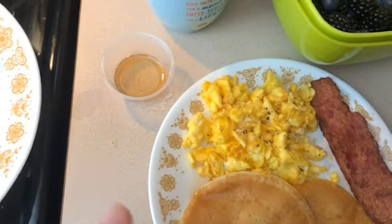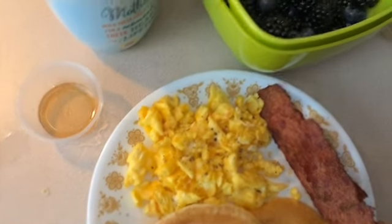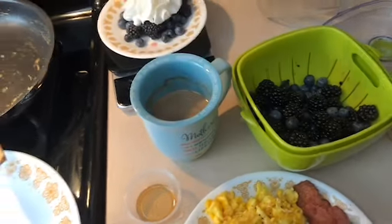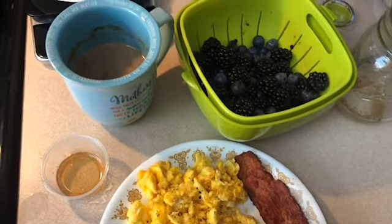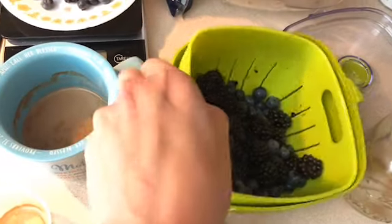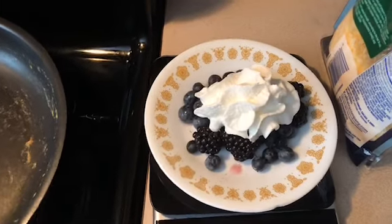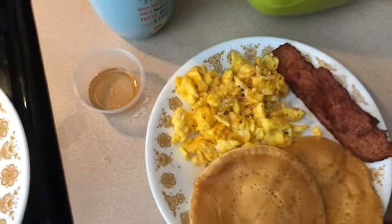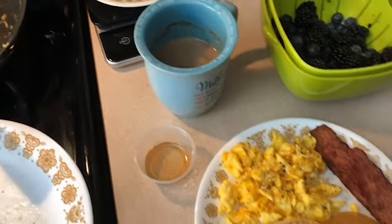So for breakfast, I just made some scrambled eggs. And Sophia wanted hers plain, but I put Mexican cheese in mine. It was super, super good. And then some turkey bacon. We have our fresh berries, just the blackberries and blueberries that we rinsed off. And I love that container for this. And then here is just some whipped cream on top. And then I have the turkey bacon, and these are the Vans pancakes that we decided to have with some honey and a little bit of butter. So that's what we're having for breakfast this morning.